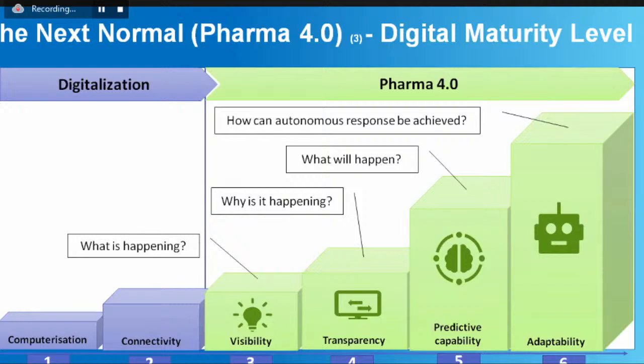Kemudian di tahapan keempat, yaitu transparansi. Kenapa itu bisa terjadi? Jadi datanya sudah ada, kemudian kita tahu bahwa ada masalah, analisanya pun juga bisa dilakukan. Ini masih di tahapan keempat. Tahapan kelima ini jauh lebih advance dari tahapan keempat. Sebelum masalah itu terjadi, kita bisa memprediksikan, yaitu predictive capability.